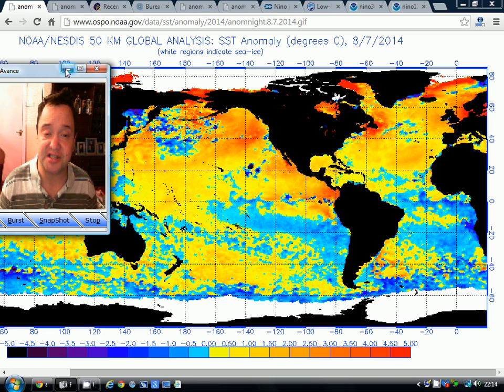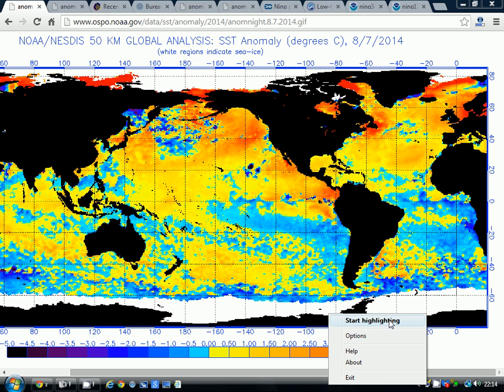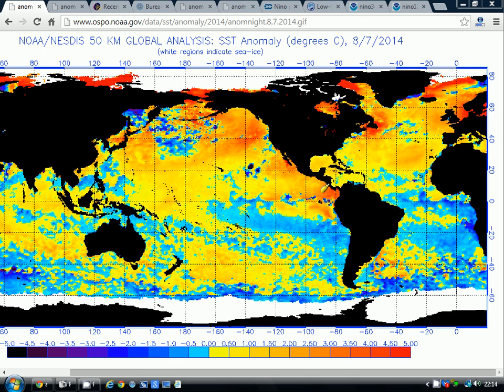So this is the latest sea surface temperature anomaly chart for the globe. This is from NASA. This was generated on the 7th of August, on Thursday, and the area that we're specifically interested in for this video is the Central Pacific, of course, stretching out from Peru and going over to Indonesia. That is the equatorial Pacific, the Central Pacific, and it's along that line that we get the El Nino and the La Nina, where water rises up to the surface. That's an El Nino. When cold water rises up to the surface, that's La Nina.